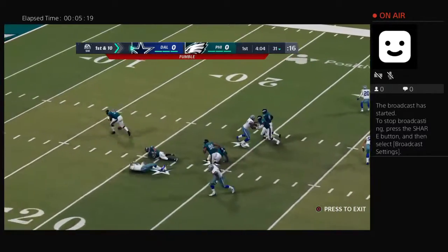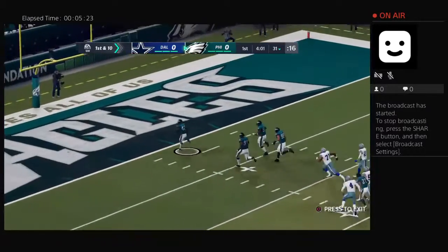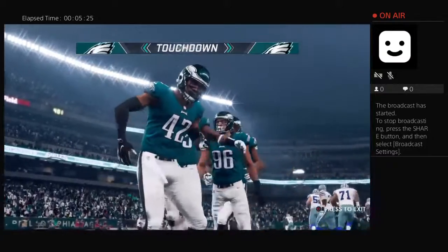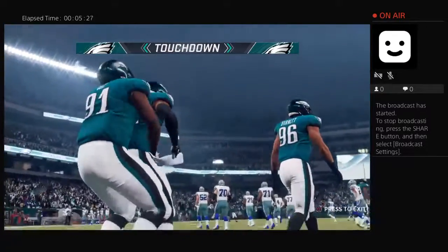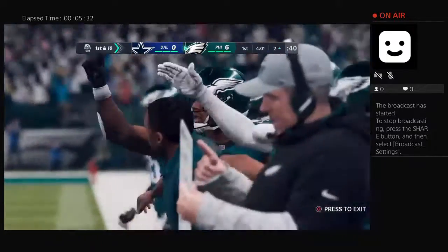Oh, Prescott stripped. And it's picked up by the Eagles. Look at this, middle of the field, a breakaway. And he's into the end zone. It's a fumble return and an Eagle touchdown.